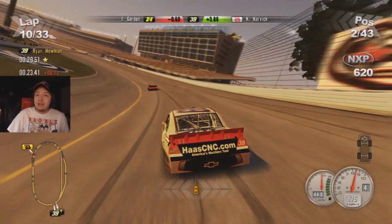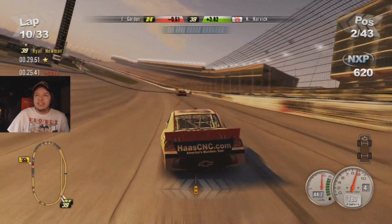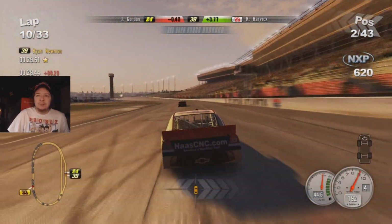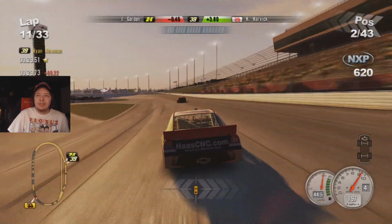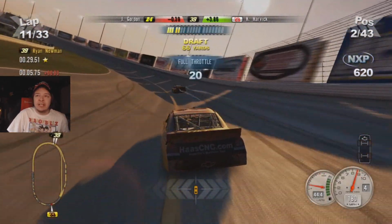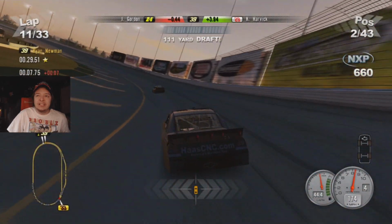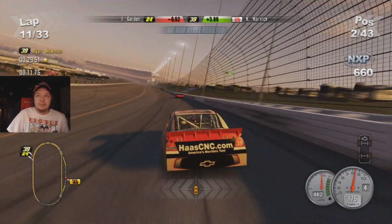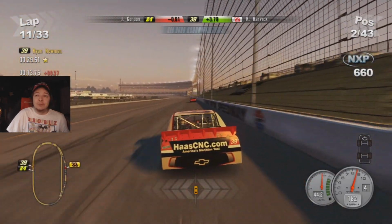So I don't know. I think at this point we just got to put ourselves in position to be as close as we possibly can to him by the time he catches lap traffic and holds him up and all that stuff. And then we can maybe cheese a win out of that. That's about the only thing I can think of, as we actually got a whiff of his draft and the car didn't like that too much, and we lost a lot of ground because of that, which is lovely.